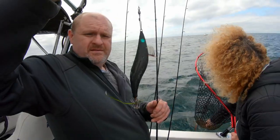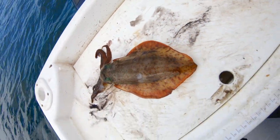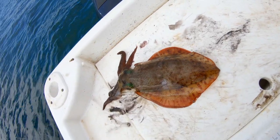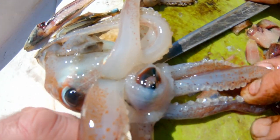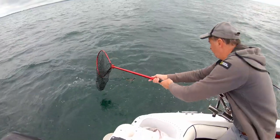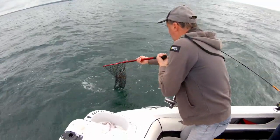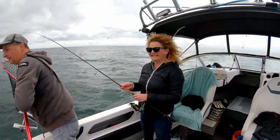Now, take a look at calamari's full body length fins. That's how you tell the difference. Again, arrow squid can bite, and it has a beak like a parrot. To end this video, if it's overcast, try using solid black jig or some darker colors.